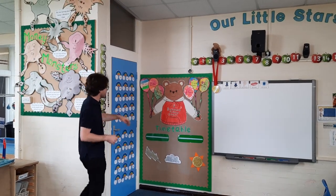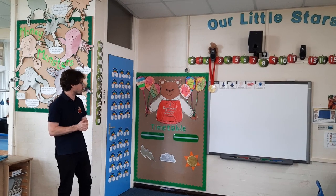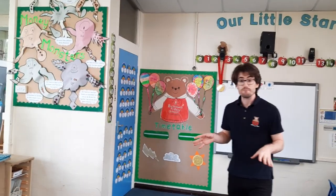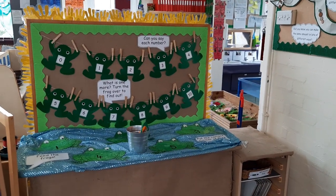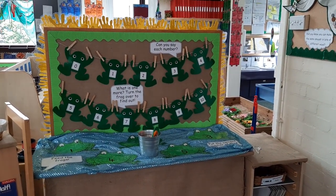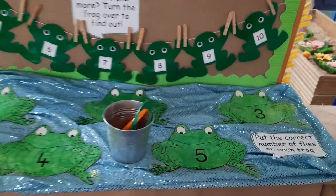We'll have our daily timetable going under there, and of course we've got our sunshine, lightning and cloud board at the bottom. This area we use mainly for maths and number work and shapes. So if you have a look for September, we've got some things already set up for you. Can you say the numbers? Do you recognise any of these numbers? Can you feed the frogs the right amount of food that they want?